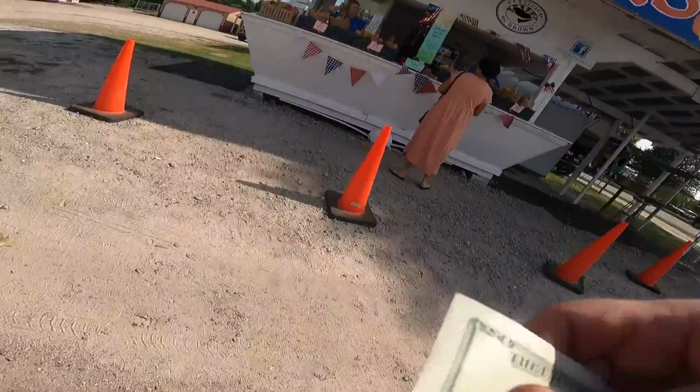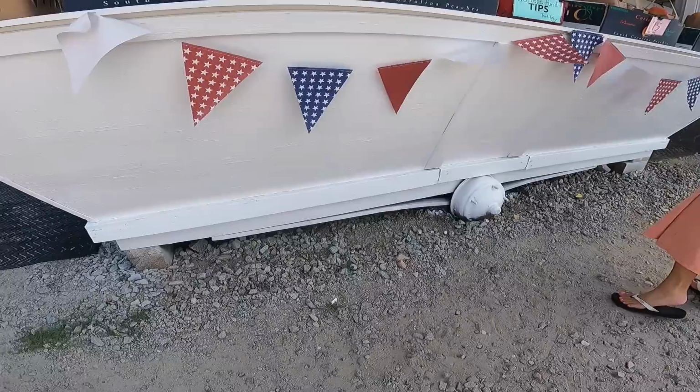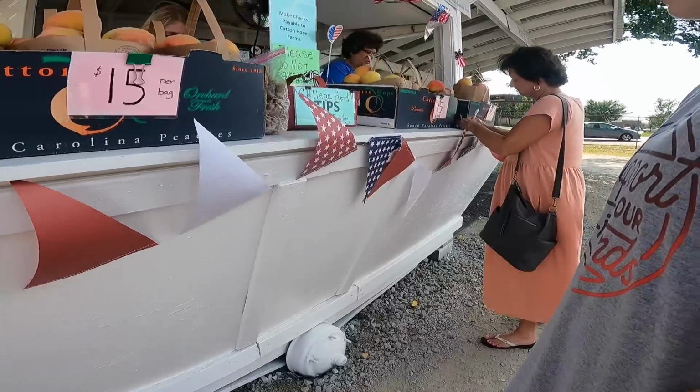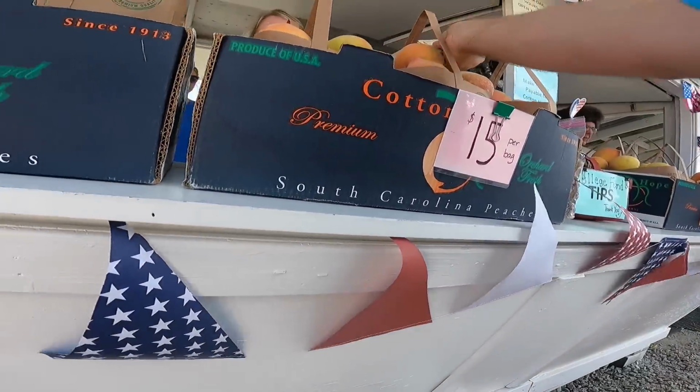It's so fun. Do you have peanuts or just peaches? We have peanuts and ice cream. Peanuts and ice cream, oh my gosh. Please do not squeeze the peaches. Okay. Thank you.